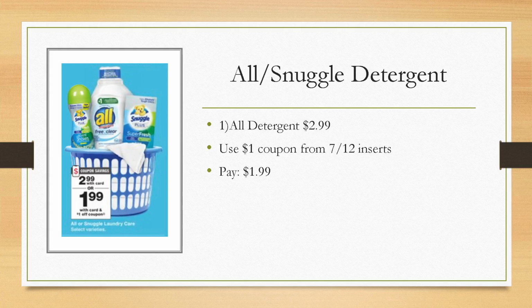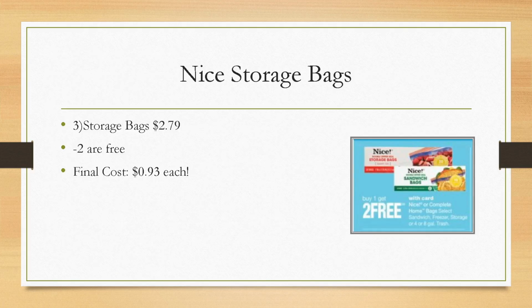There's no limit on this deal, so you can do this deal a couple times if you have some additional coupons. You can do it all in the same transaction. Just try to be mindful and not clear the shelves. The limit would depend on whatever the Walgreens store manager or associate wants to limit.